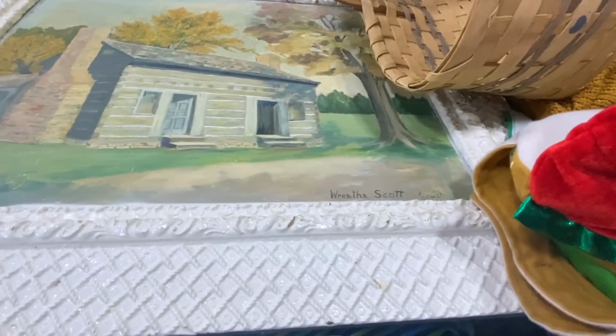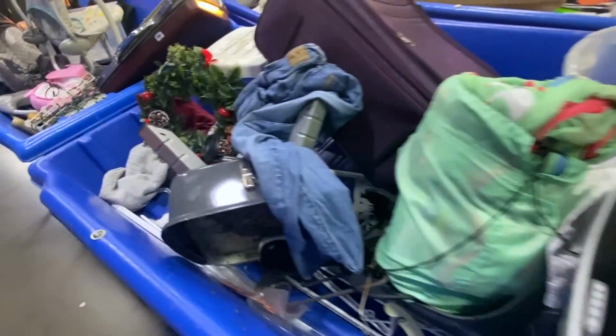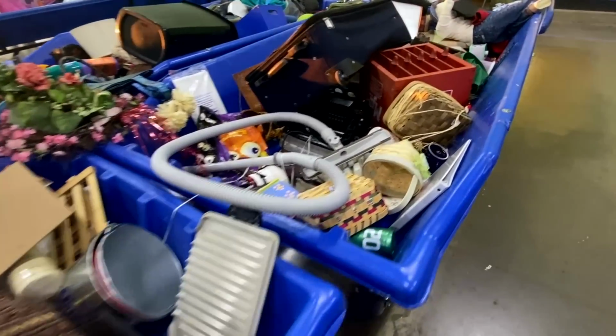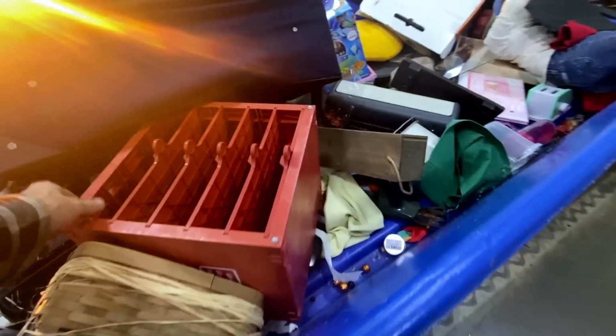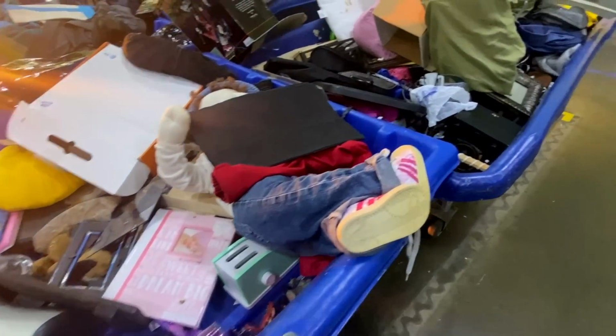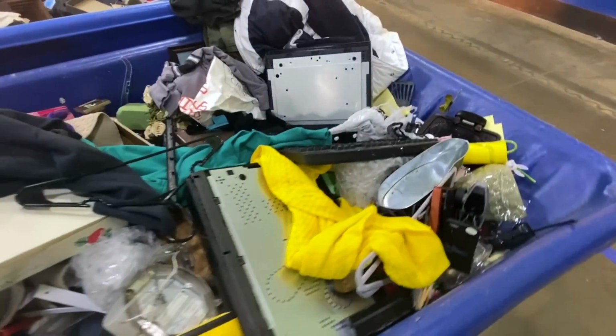Retha Scott did a nice job on her painting, and the frame looks like it's old, probably. That would be cute for the price. I suppose since a lot of this is sold by weight, it pays not to buy the big heavy things, which is why there's a lot of them sitting on top. The fasteners cabinet seems to be missing its drawers, but who knows, they could be down at the bottom of this bin. I just did not come prepared to dive that deeply.